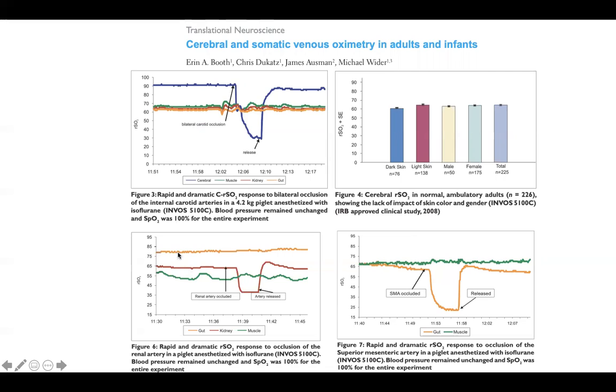They started clamping some of these arteries. So first, here an example where they clamped the renal artery, and you can see very rapidly a drop in the measure of renal saturation. And then as soon as the artery is released, boom, it's back to its baseline value. Same thing with the brain.